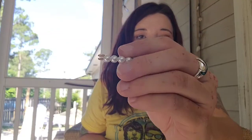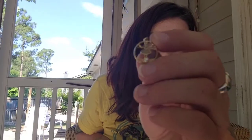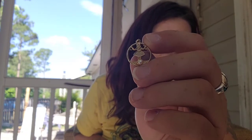I got a safety pin looking thing with pearls on it. I guess it's a pin that you would wear on your shirt. And this little charm, I don't know what it's supposed to be exactly. It's not marked, but it's like a little lady in a circle, and she's got her arms on each side, and then there's a pearl at the bottom. I don't know. It's kind of weird.